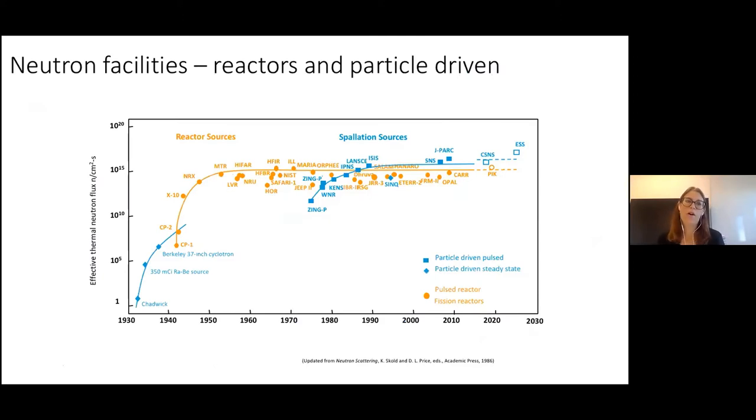This is a timeline of neutron sources or facilities, and it shows the effective thermal neutron flux and then the year along the bottom. And what you can see here is, of course, that neutrons have been around for a long time, but the early days really were dominated, and to today actually, by reactor-driven sources of neutrons in orange. But what you can see is, since the 60s or so, the maximum flux that we are able to extract from these facilities has really plateaued, and there have not been any major advances in squeezing more neutrons out of a reactor for 50, 60 years now.